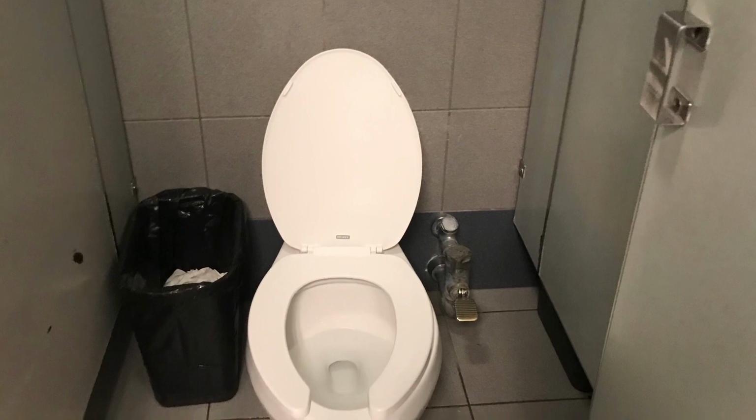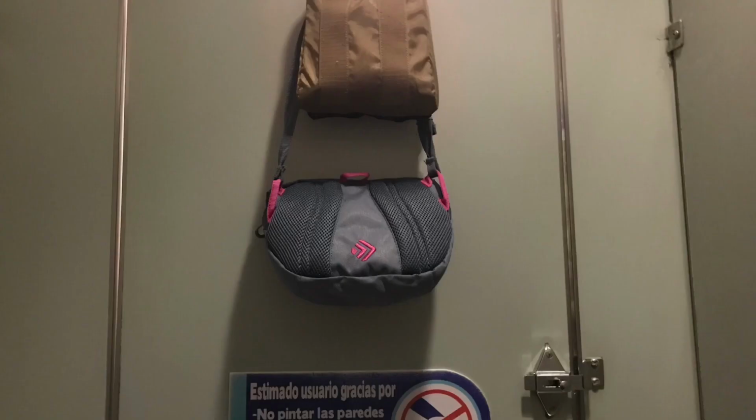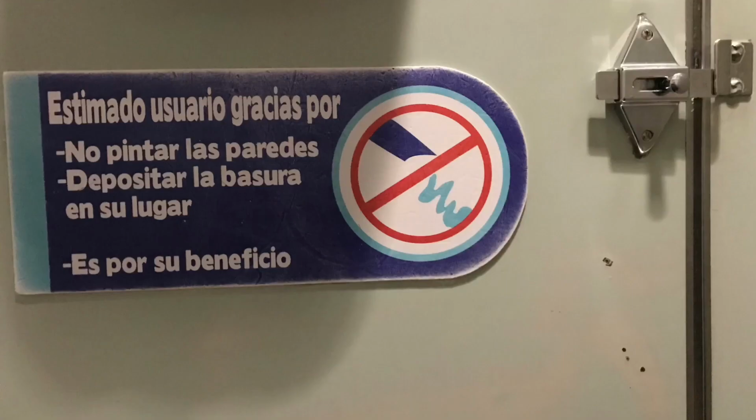Okay, this one has a seat. Are you going to sit on it? All the paper you clean your body with goes in the trash can. Be a pal to Mexico. We love Mexico. Let's do it right. Okay, I got to hang my bag there. That was marvelous. And you usually will in airports and bus stations. Okay, no graffiti, guys. Don't be writing on the wall. Don't leave your phone number there.